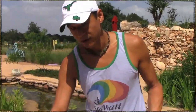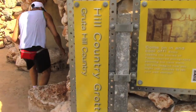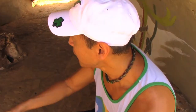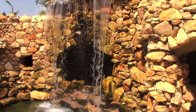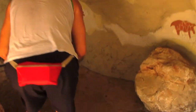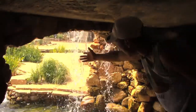Hey, look. It's a dinosaur. Woo! Let's go behind that waterfall. Taking a breather. Look. Cavemen and dinosaurs. Ooh, what's that? A cave. Let's go. Come on, let's go. More caves. Hey, the opposite side of a waterfall.